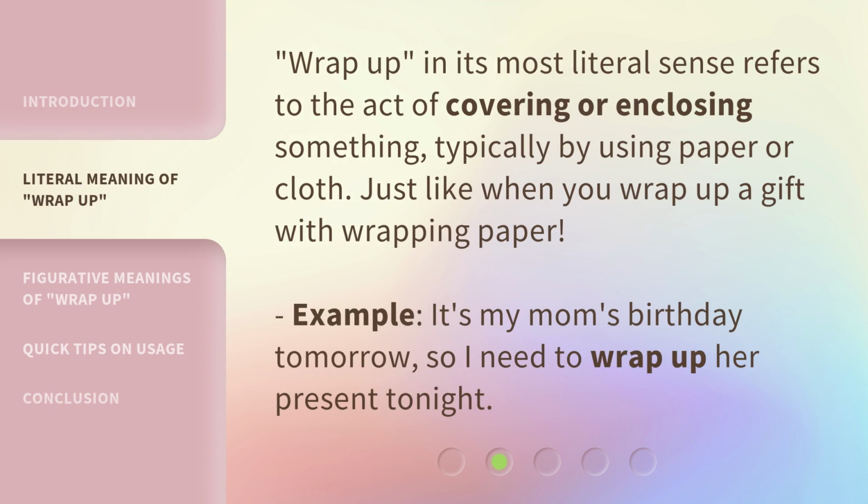Wrap up, in its most literal sense, refers to the act of covering or enclosing something, typically by using paper or cloth. Just like when you wrap up a gift with wrapping paper. Example, it's my mom's birthday tomorrow, so I need to wrap up her present tonight.